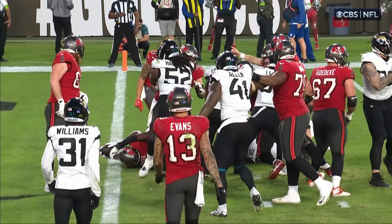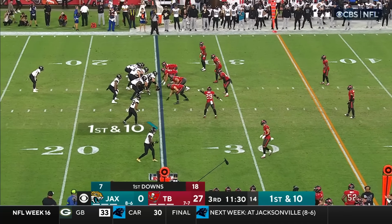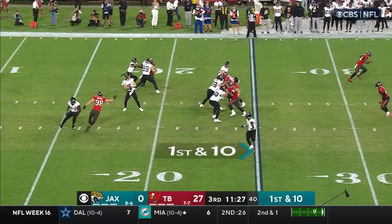You see him extend the ball over. Yep. He completed under 50% in those two games, but he protected the football, and that's been the big problem for Trevor Lawrence here today and in the most recent weeks.